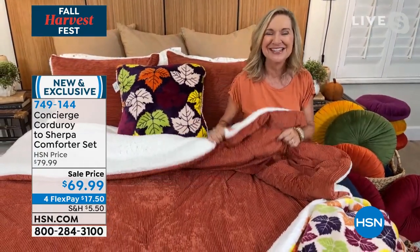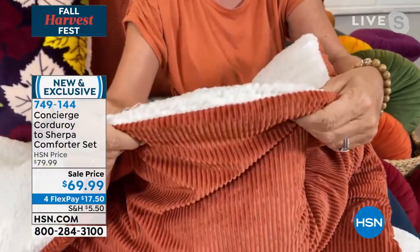You know, through the years, Marlo, when we brought out these faux Sherpa comforters, people write in and say, I could not get out of bed. Like, I never want to leave my bed. This is the coziest comforter. If you look here, look at the pile on it. It's got beautiful light filling. So you can put this on the bed now.